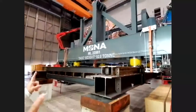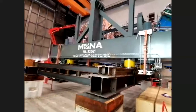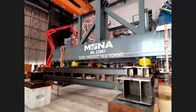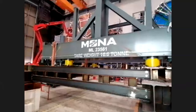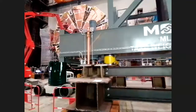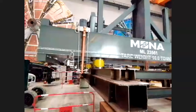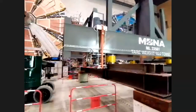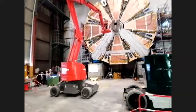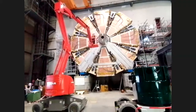Here is the installation tool. So what you see here, these are just installation tooling. This is a support and scaffolding structure, because all the big wheel has to be transported. So it will go onto this transport structure and will then go on a big lorry, so that it can be moved in one single piece.